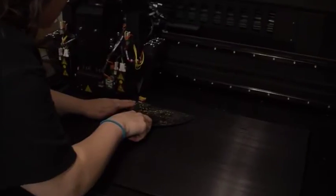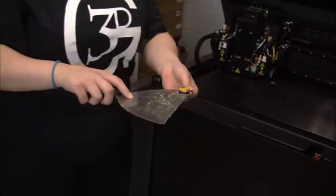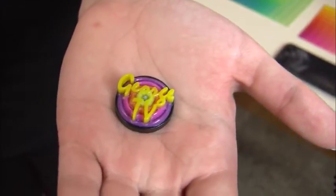From here, once it's ready, we take it to where next? So we're going to go to the power washer, which is pretty much how you power wash your deck or your siding. Is there a final stage once you wash it off? Nope, just dry it and it's ready to go. That's it?